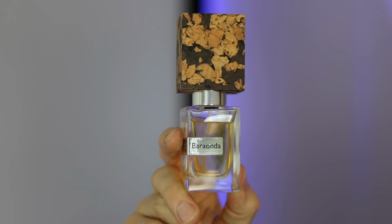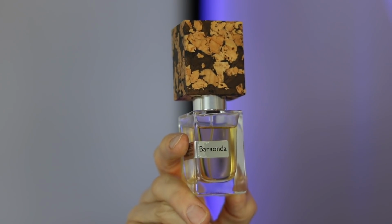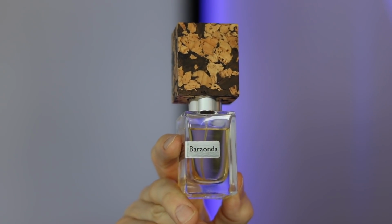It was released in 2016. It's classed as an Oriental Woody. The nose behind this is Alessandro Gottieri. Let's take a closer look. Notes in this are musk, ambrette, which is a plant substitute for animal musks, whiskey, rose, ambroxan, and woody notes. I'm just going to have a little spray of this while I talk about the scent.